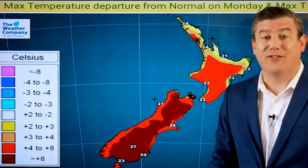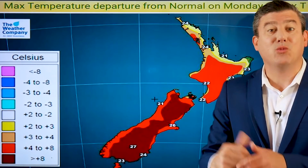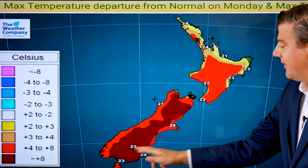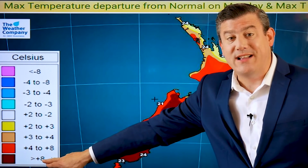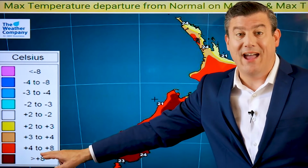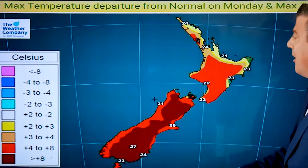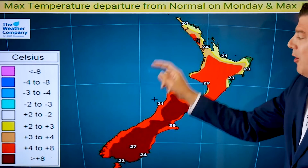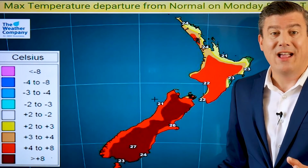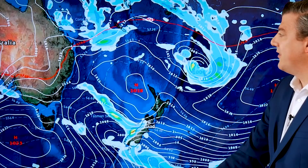This is the departure from normal map. In other words, at the warmest point of the day, how much warmer than average is it? And as you can see, this area in the South Island is over 8 degrees above normal, and the red, which is most of New Zealand, is 4 to 8 degrees above normal. That's for both today and again tomorrow, Tuesday, for most areas. Even the areas in yellow, you're still 2 or 3 degrees above normal. So Monday, a hot day. A lot of people are kicking off their holidays at the moment too, so you're going to be loving the weather for the start of the week.